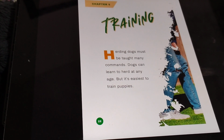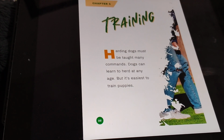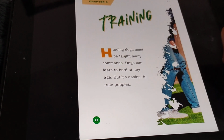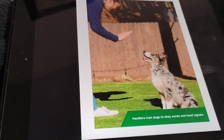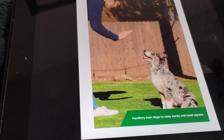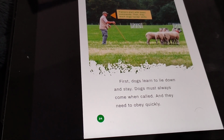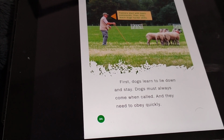Chapter 4. Training. Herding dogs must be taught many commands. Dogs can learn to herd at any age, but it's easiest to train puppies. Handlers train dogs to obey words and hand signals. First, dogs learn to lie down and stay. Dogs must always come when called, and they need to obey quickly.